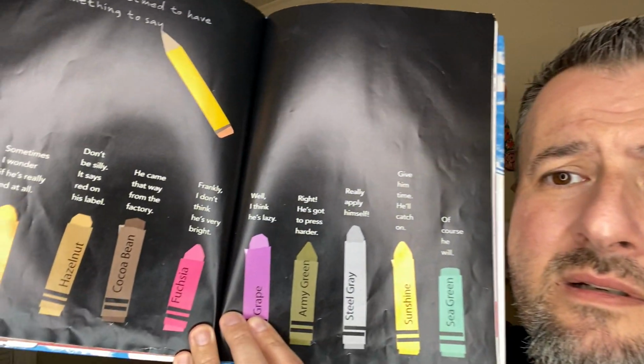So all of the crayons are talking. Amber says, sometimes I wonder if he's really red at all. Don't be silly. It says red on his label, says Hazelnut. He came that way from the factory, says Cocoa Bean. Frankly, I don't think he's very bright, says Fuchsia. That's kind of mean. Well, I think he's lazy, says Grape. These are mean crayons. Right, he's got to press harder, says Army Green.